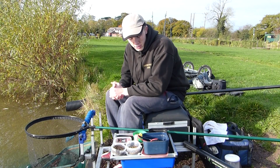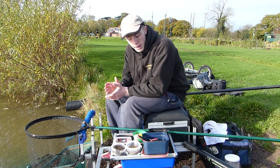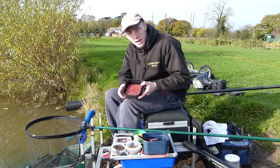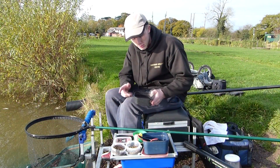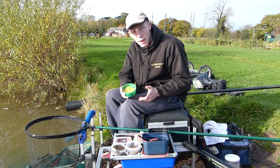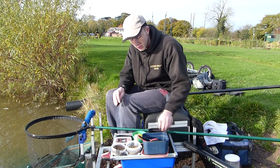So what baits am I using today? Well, I'm here at Yewtree fishing for a mixed bag, so I've got a big variety of baits. I've got maggots, which are the classic hook bait for any fishing all year round, and they're doing the trick at the minute. I've got some sweetcorn, which is a nice bright visual bait that'll hopefully draw the fish in, and it has been doing so far.